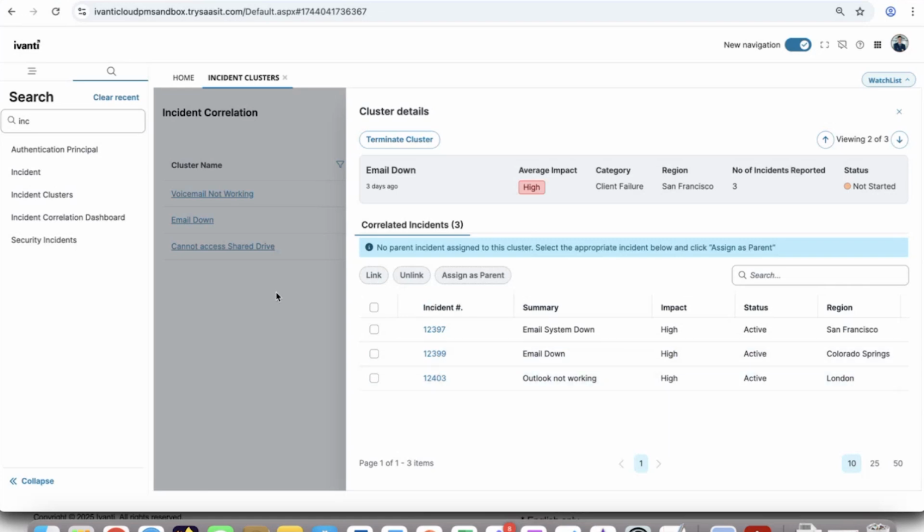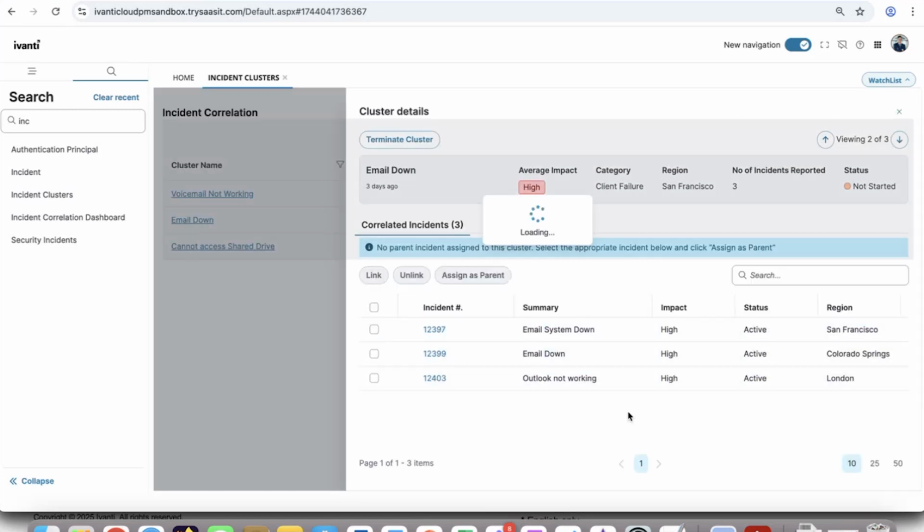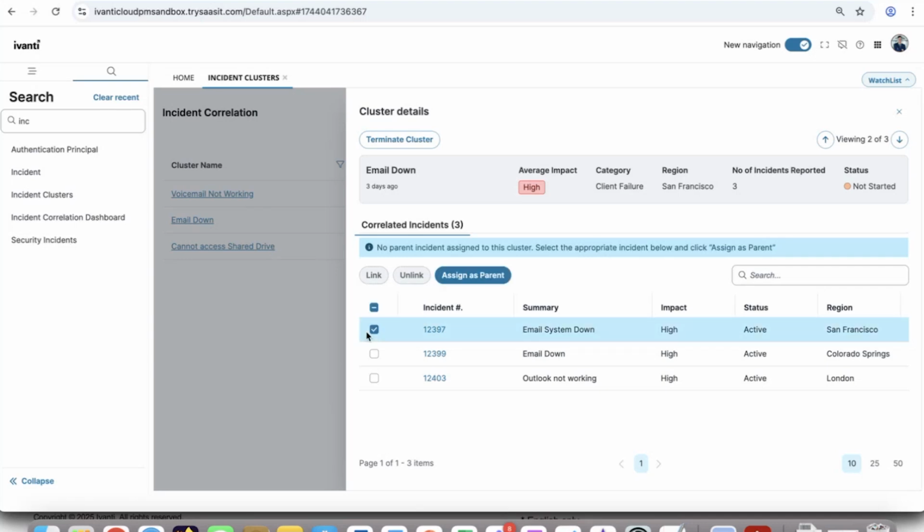So what you'll see ultimately, again, is a list of clusters. In this case, I have 3. And when you drill down into an individual one, you see the individual incidents related in that cluster, right? The AI has figured out that, when you say Outlook not working or email down, they're ultimately about the same issue, so to speak, right? And then that makes it easy to understand that something is going on. There seems to be some issue with Outlook. Very likely you'd see more than 3, but for the purpose of the demo, I only have 3 here.